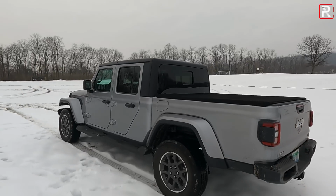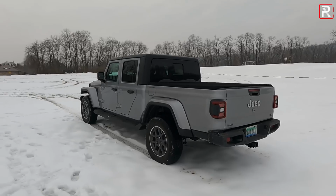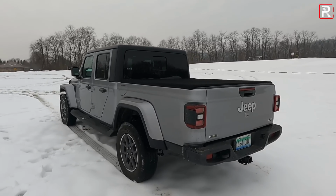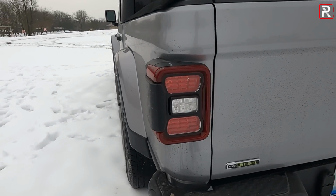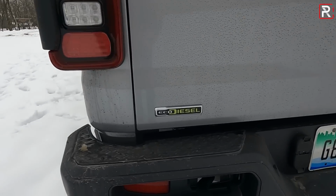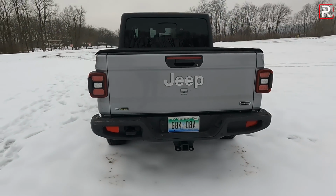All Gladiators continue to have a live axle at both ends, which is better for off-roading. It also has a recirculating ball type steering design. Now, looking over at the rear, you can see the lighting package includes LED taillights. These are full LED taillights, which definitely make the truck look a lot more modern. There's only a subtle little EcoDiesel badge at the back to let people know that you've got the EcoDiesel. And there's also an Overland badge.